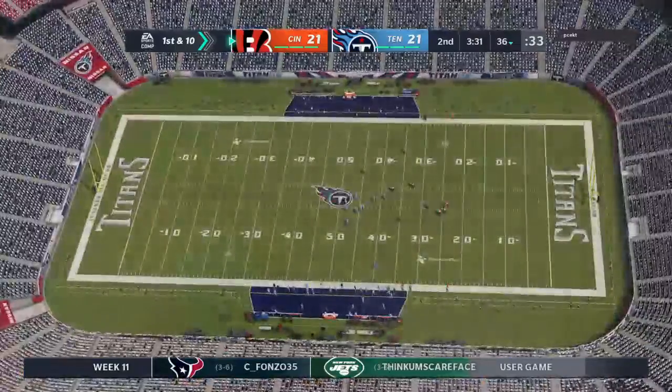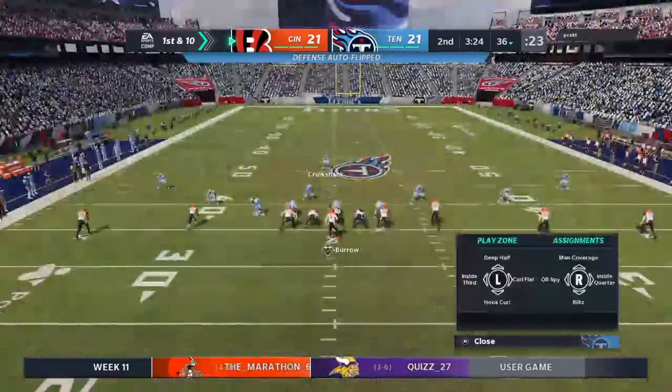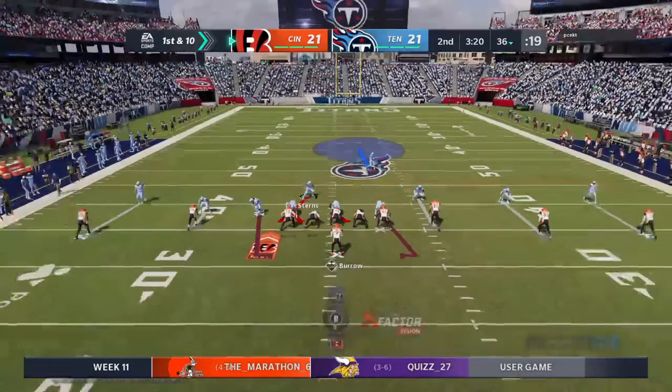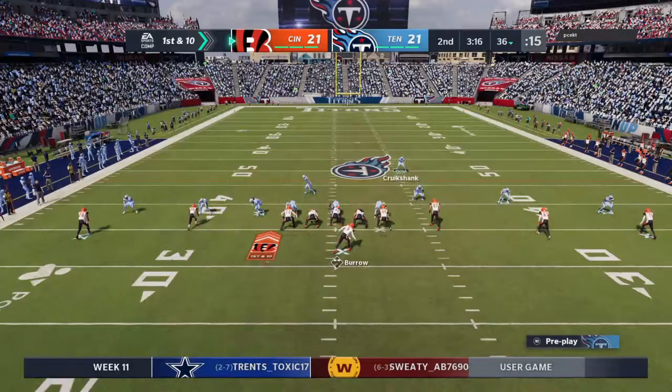Well, partner, that was a heck of a play right there because there is no chance that he was the primary receiver on that play. Definitely checked it down to him and just said, please, help us out, make a play. And he does and delivers a first down.